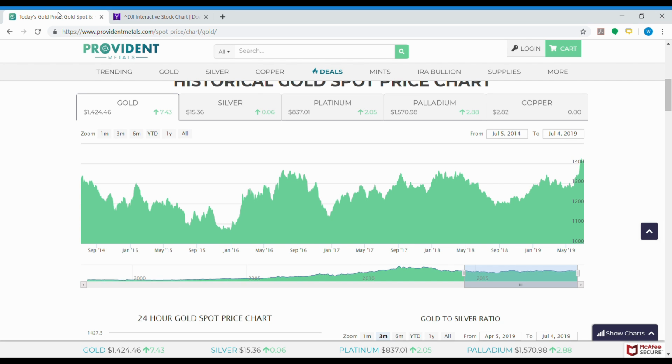Alright guys, what I have here is the 5-year gold chart that I've pulled up from Provident, just because that's where I tend to make most of my purchases, and I like their charts. We can see over the last 5 years what gold has done. We had a pretty low area at the end of 2015, and it recovered, and in 2016 was pushing 1350, made it a little bit above 1350 there, and then a drop. We've seen this 1350 mark really creating a barrier for gold over the last 5 years.